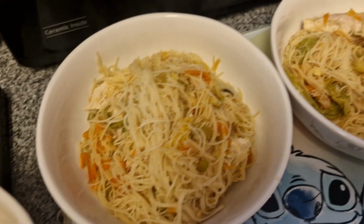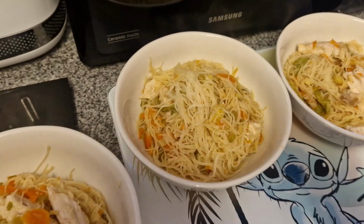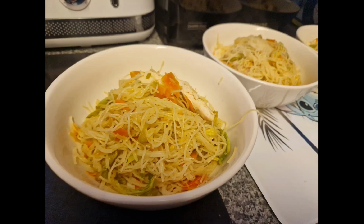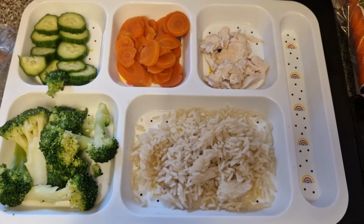I cooked some chicken breasts in the oven and then I threw them in with it. Kids loved it and they want to have it again, so that will go into our rotation of meals that we regularly have. It was really nice. It was really like a chicken stir fry rather than a chicken chow mein, but it was very similar.